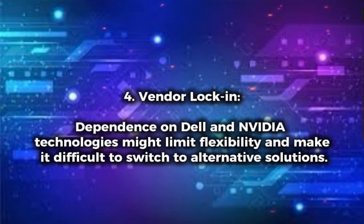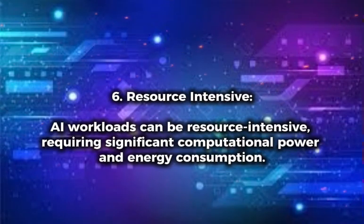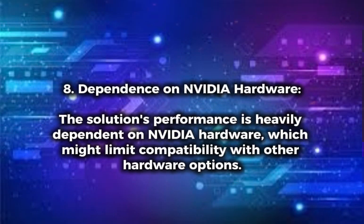4. Vendor lock-in. Dependence on Dell and NVIDIA technologies might limit flexibility and make it difficult to switch to alternative solutions. 5. AI bias and ethics. AI models can perpetuate biases and raise ethical concerns if not properly designed and monitored. 6. Resource-intensive. AI workloads can be resource-intensive, requiring significant computational power and energy consumption. 7. Skill gap. Effective use of the Dell AI Factory may require specialized skills and expertise, potentially creating a skill gap. 8. Dependence on NVIDIA hardware. The solution's performance is heavily dependent on NVIDIA hardware, which might limit compatibility with other hardware options.